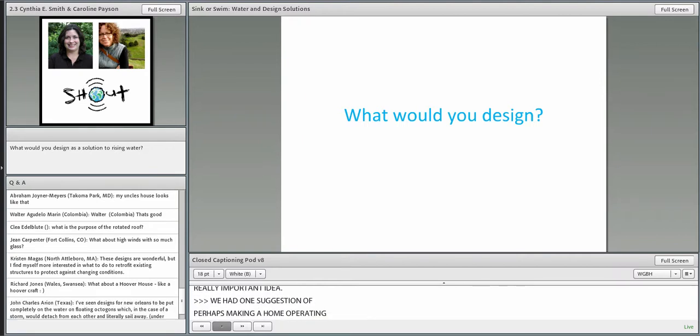Also known as a hover house, says Richard. And we have a comment here. Let's see. John says, "I've seen designs for New Orleans to be put completely on the water on floating octagons, which in the case of a storm would detach from each other and literally sail away under powered motors. For individual houses, it would be extremely difficult and take a dedicated team of engineers to formulate a solution."